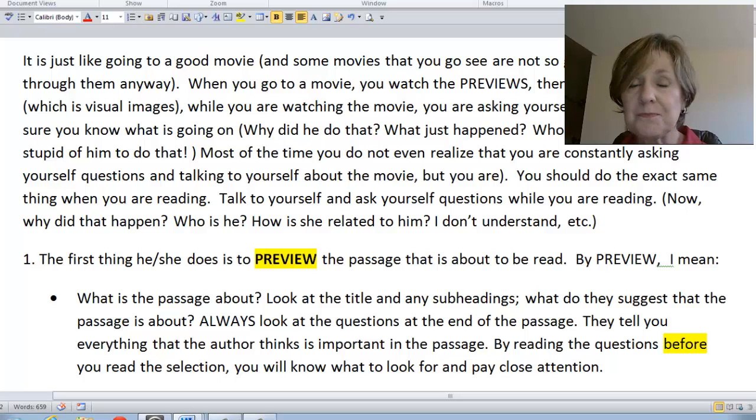You look at the title, you look at the subtitles, you look at any pictures that are in the passage. Then you flip to the very end of the passage or the chapter, and you look at the comprehension questions. That way, you know what the author thinks are the most important points of this passage. Read those questions through twice so that you can pick up key words, so that when you're reading the passage and you see one of those key words, you're going to know, wow, that's important. I need to mark that. I need to remember that. So that's what you do when you preview.